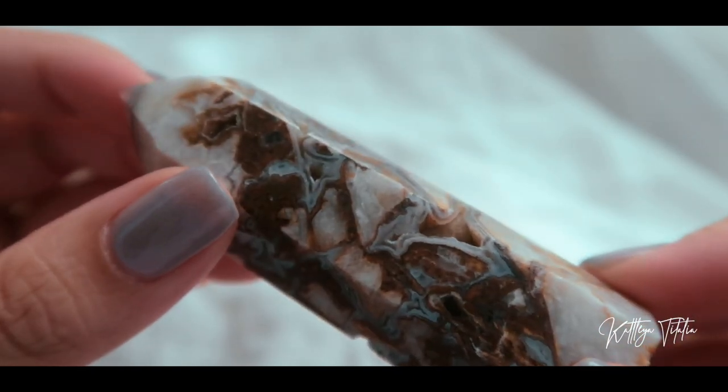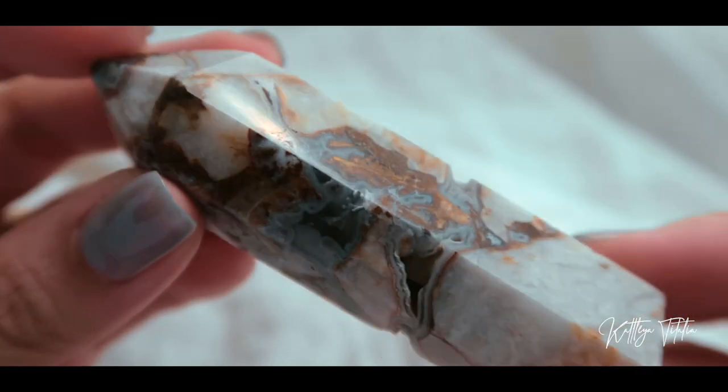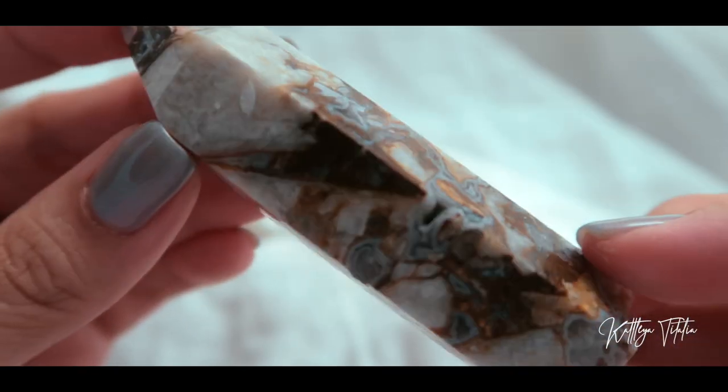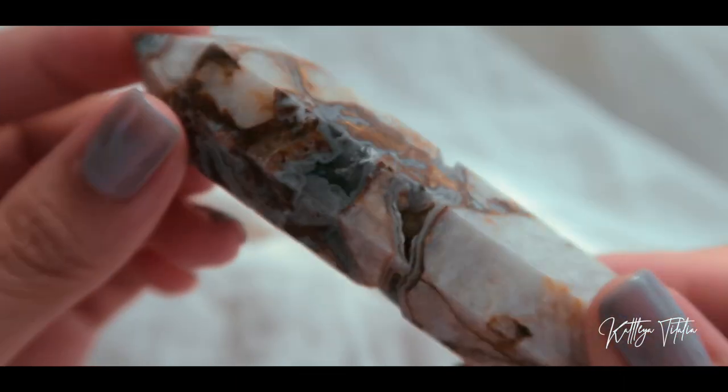So this is what it looks like up close. As you can see the detail on that. Oh, it's so pretty. Very unique. You can see a bit of banding on that as well. And as you all know, ocean jasper can be found in Madagascar.